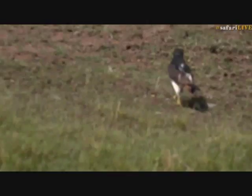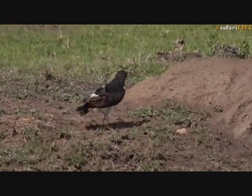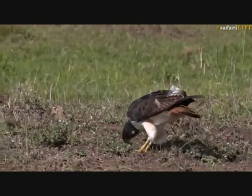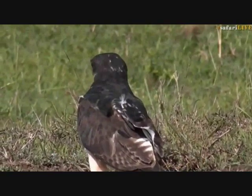Hang on, what have we got here? Oh, an Augur Buzzard. Is it an Augur Buzzard? It looks like it. Let's just have a quick look at my bird book. Here's my bird book. That's beautiful. It has got a very rufous tail. Reminds me a lot of a jackal buzzard. But I do just want to quickly check. Or is it not? Is it a hawk eagle?